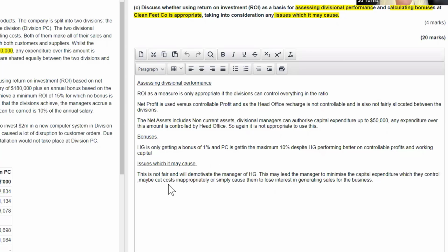Do not just say this is not fair and it will demotivate the manager. What would actually happen if they're demotivated? What behaviour would happen? And the types of things you need to learn for this is they'll stop investing if they are able to invest anything. They will cut costs inappropriately. They may object to the performance evaluation process and stop working towards the good of the business. They're not being bonused fairly and effectively.